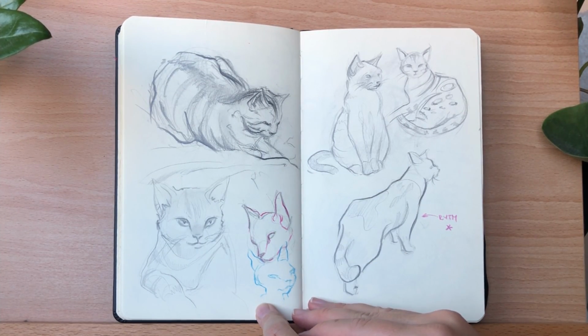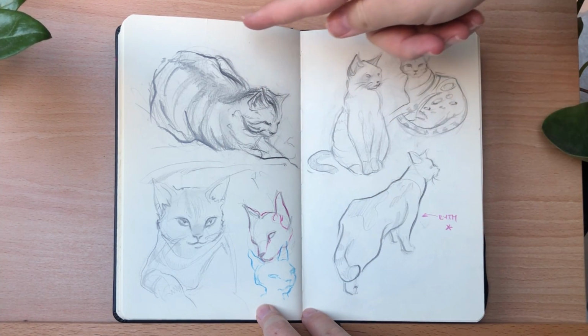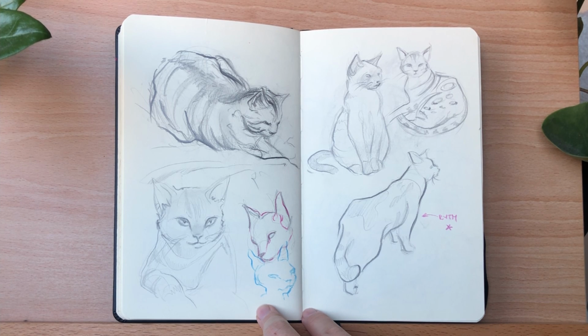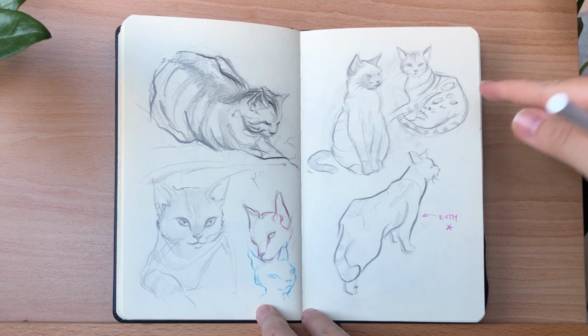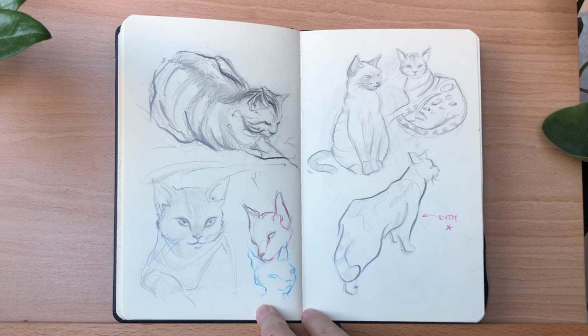And here are some studies of Diego. It's easier when he is asleep, like here, and I can just draw him, but yeah, very often he moves and I cannot finish any sketch. So sometimes I just take photos and I draw him this way. I don't think this is Diego, I think this is a cat from internet. I just tried to fill the spread with cats.